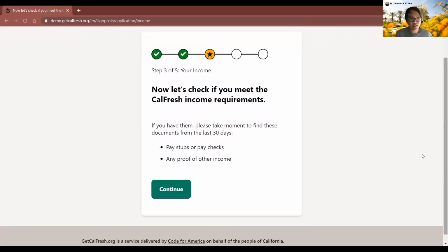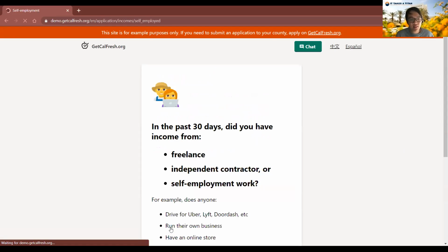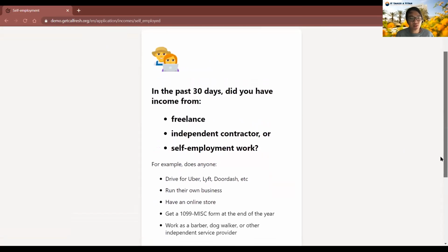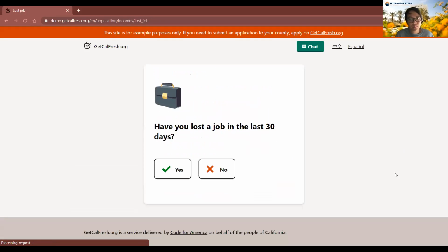So now we can check to see if they meet the income requirements. So we do have a job. And then we do not do freelance work, but if this applies to you, you would click yes. But for our student example, we're going to click no. And have you lost a job in the last 30 days? No.